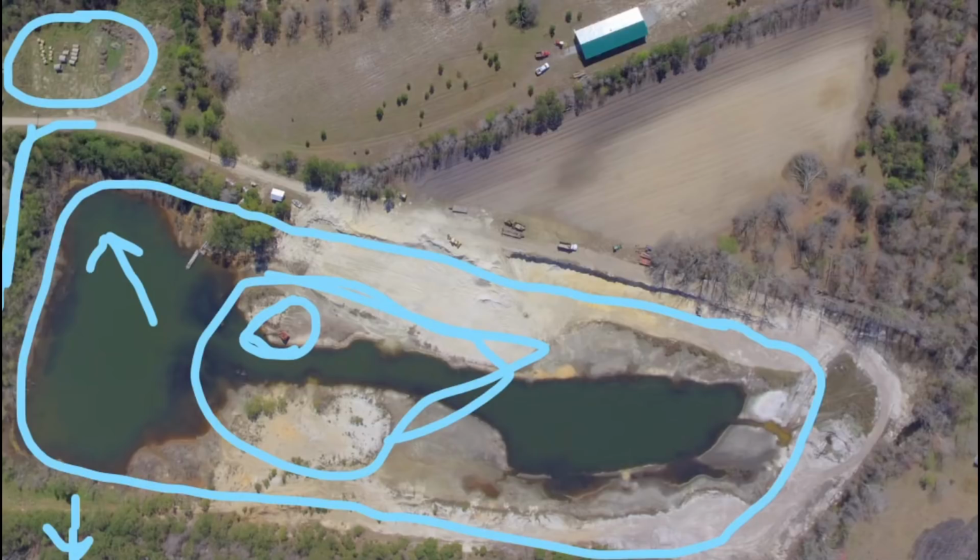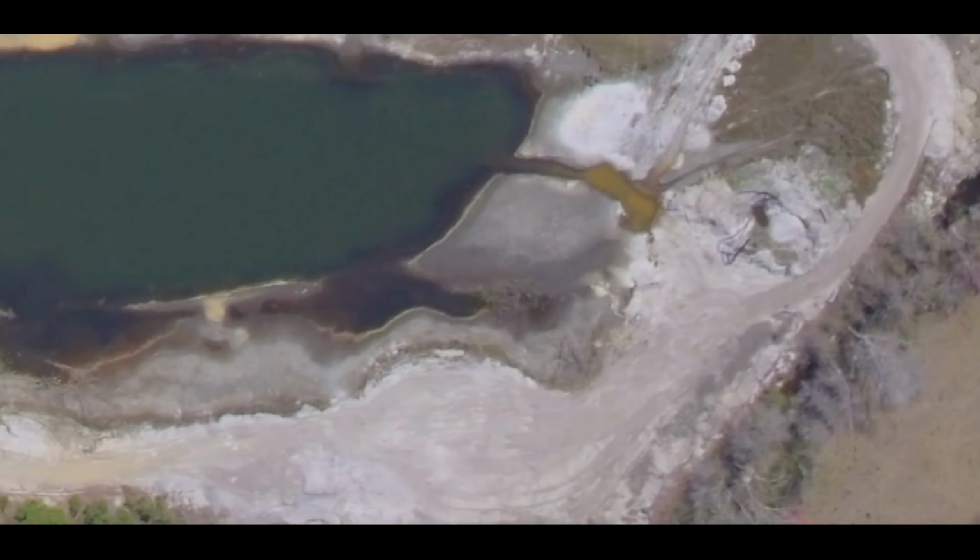So here's a zoomed in area of the dam. Again, I'll just point it out on here. Here's the creek that runs quite a ways, both in that direction. And the area that it broke open primarily is right here.